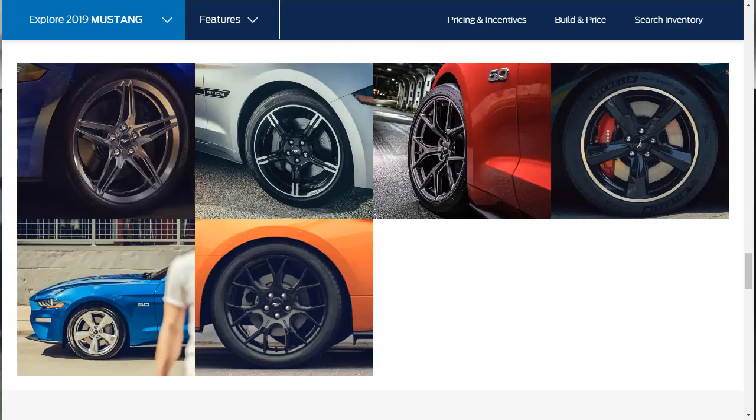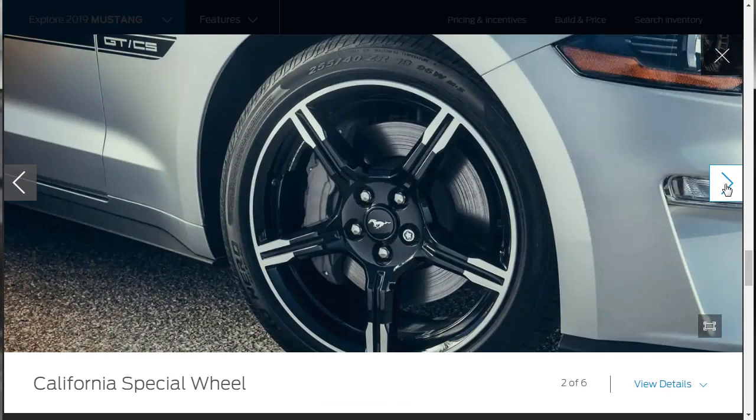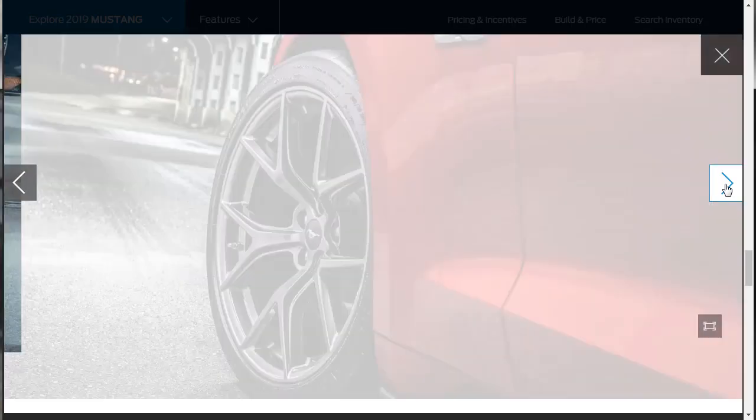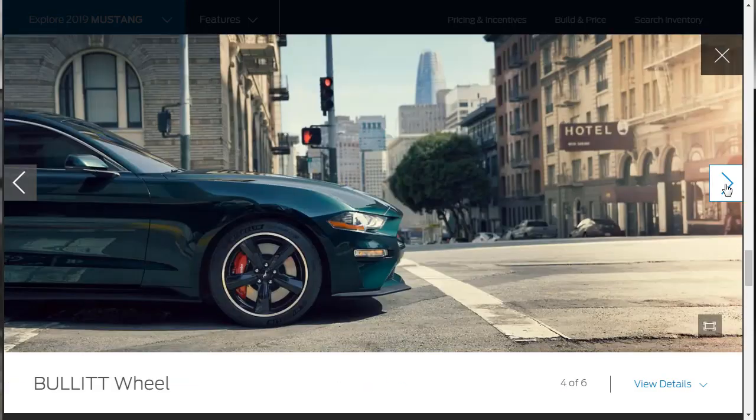Also, there are a variety of wheels for the 2019 Ford Mustang. Now, I'm not saying all these wheels we are looking at here are applicable to our 5.0 GT, but we can see there are quite a few wheel choices. Let's just look at the images up close. Okay, so there's this forged wheel, which is pretty cool. There's this California Special wheel, because some of these might be bundled into packages too. Keep that in mind. GT Performance Package Level 2 wheel. We'll get into that when we get into the build.